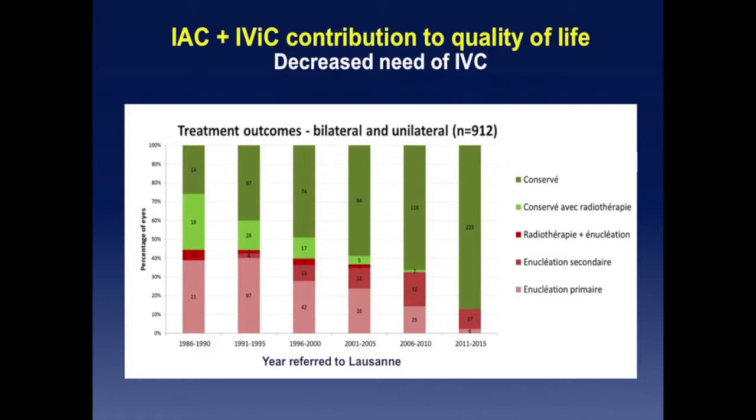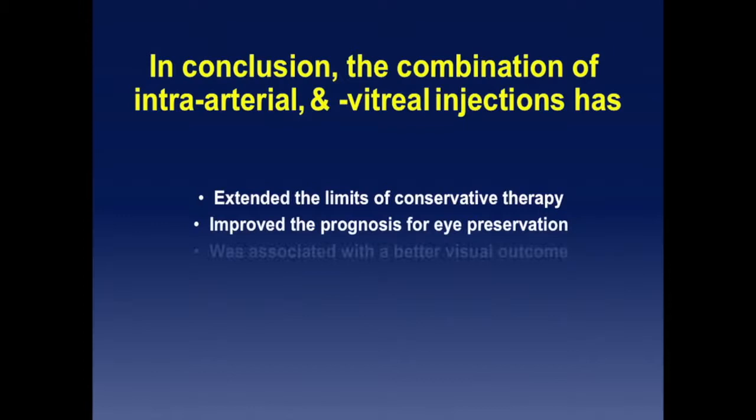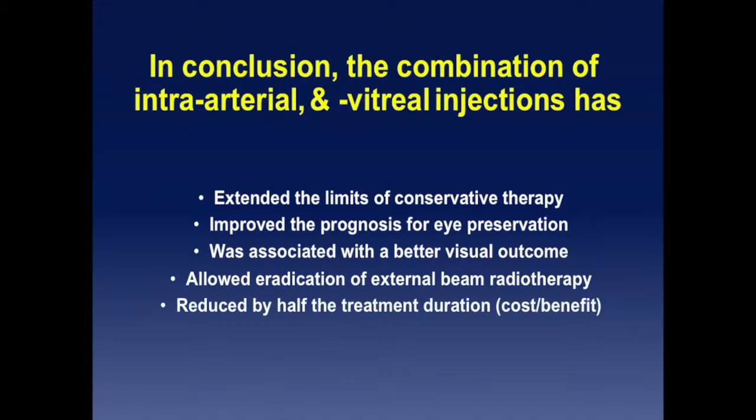So all of this, in terms of quality of life, is certainly a significant improvement, since we have extended the limits of conservative therapy. We've improved the prognosis for eye preservation and visual outcome, eradicated external beam, and reduced the duration of the treatment. I think also in terms of cost benefit, it's something significant. And finally, the need for intravenous is also restricted today.